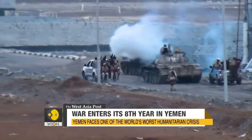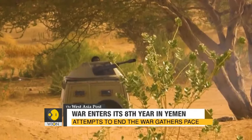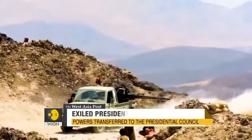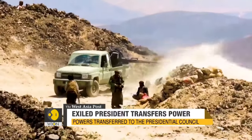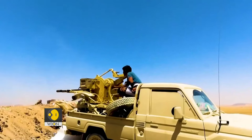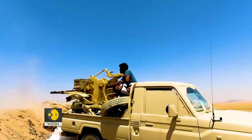This isn't a battle for Yemen anymore. It's a theater for the West Asian Cold War. A strip of land where Saudi Arabia and Iran can unleash a battle of egos. The Yemenis are merely pawns in this game. They are expendable.